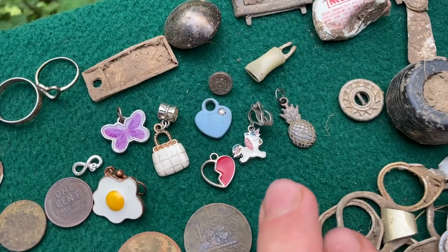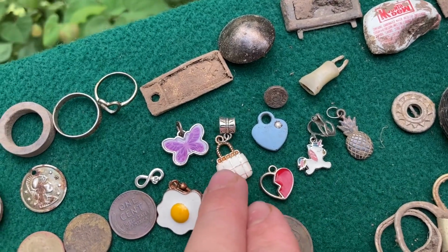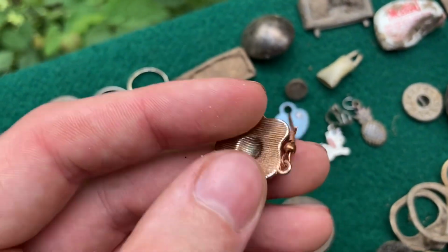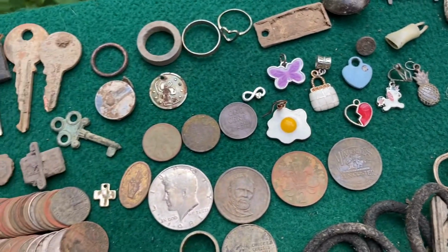What else do we have? Got a lot of little kind of knick-knacky stuff for kids. Got a little pineapple there, a horse, a little bag, things like that. This was an odd find. I didn't show you guys that. Got myself an egg, like an over easy egg earring, kind of odd there. What else do we have?